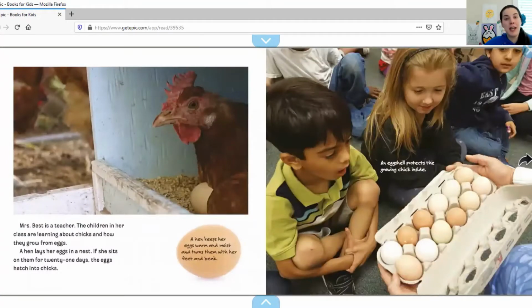Let's take a look at these pictures before we read what is written. What do you see here? Tell me. Yeah, that's right. Take a look at that chicken. Wow, chickens are so cool. Look at its face. It looks like it's really concentrating, doesn't it?